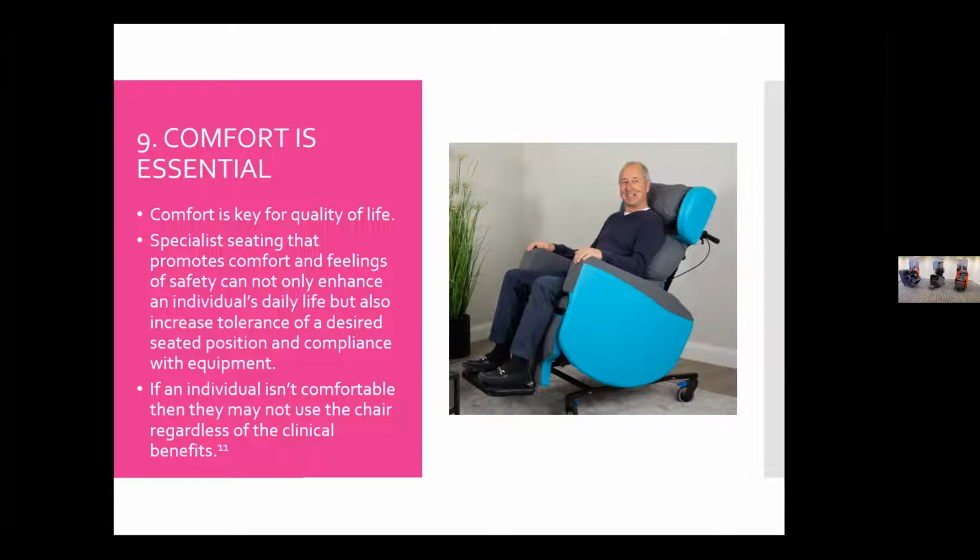It's the same with any individual, any member of the general population. We've all got different ideas of whether we prefer firm support or softer support. So we've got to involve them. We've got to understand how they communicate that and involve the support network if we need to, to understand if they are comfortable, and the overall aim is to get them compliant and consistent with that piece of equipment.